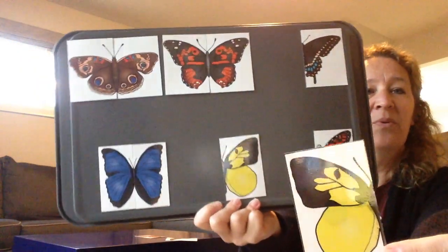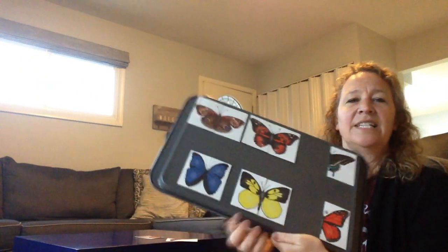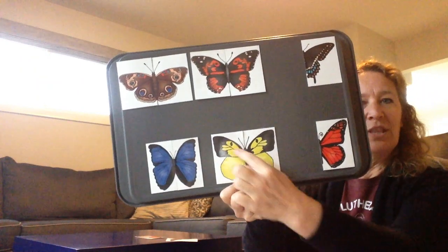Okie dokie, how about an easy one? You want an easy one this time? How about this one? It's yellow. Do you see the one that's symmetrical? Well, let's see if you have it right. I'm going to put it together. You did it! Look at orange on the bottom, some black on the top. Nice work.